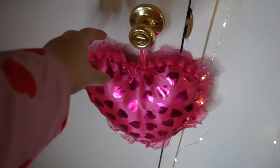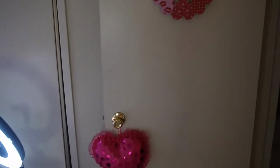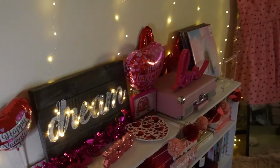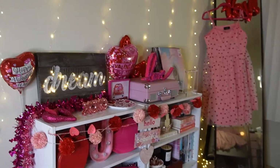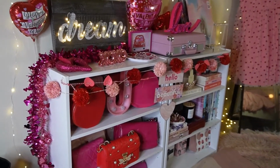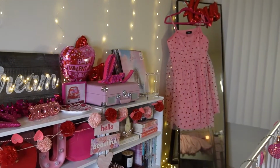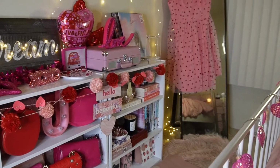And then we have this pillow that's hanging on the doorknob. I'll insert what it actually looks like when I have it opened. And then we pan over to this side of my room, and this is what it looks like. So pretty. I went with a hot pink and red theme, and I hung up my dress over there. So this is what the bookshelf looks like all the way to my mirror, and then you can see a little bit of my bed right here, which I'll show you in a bit.